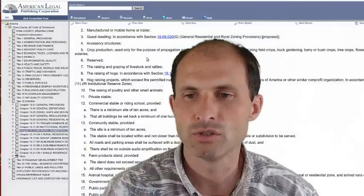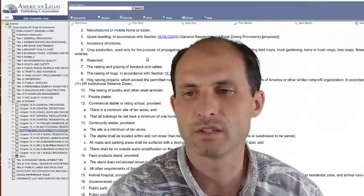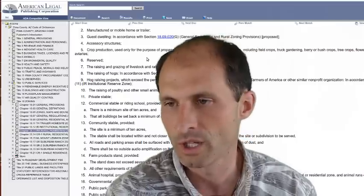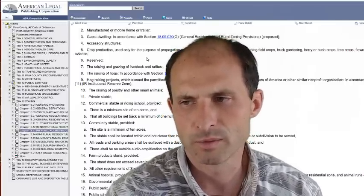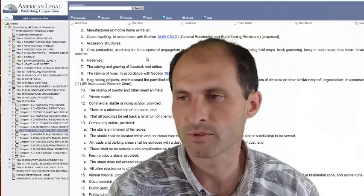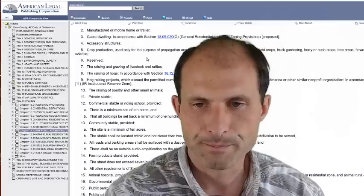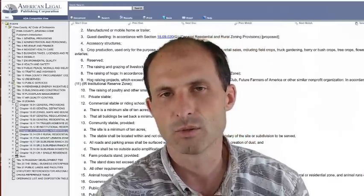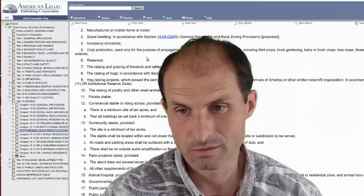Crop production used only for the purpose of propagation, cultivation. You can't do retail sales of crops from the property, but you can grow it and go sell it somewhere else. You can do field crops. Still don't know what truck gardening is. It says you can do truck gardening, berry or bush crops, tree crops, flower gardening, nursery, aviaries, raising and grazing of livestock and ratites, big birds. Raising of hogs. You can raise hogs. There you go, go for it.